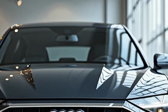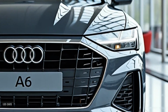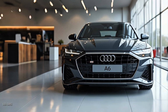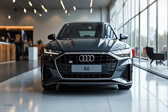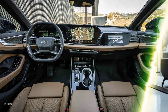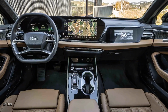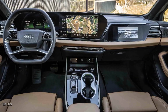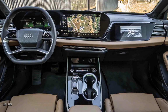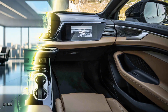Driving dynamics: comfort meets sportiness. The 2026 A6 features adaptive air suspension, which dynamically adjusts ride height and stiffness for superior comfort on highways and confident control on twisty roads. Audi Drive Select lets drivers toggle between comfort, auto, dynamic, and individual modes to tailor the driving experience. Optional rear-wheel steering improves maneuverability in tight city streets and stability at higher speeds. Whether you're cruising or carving corners, the A6 feels balanced, quiet, and poised.